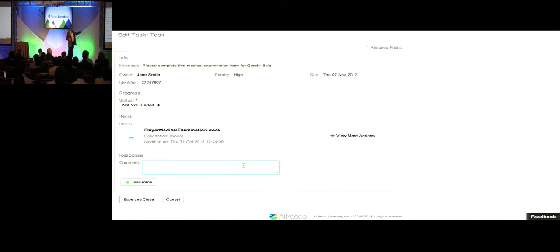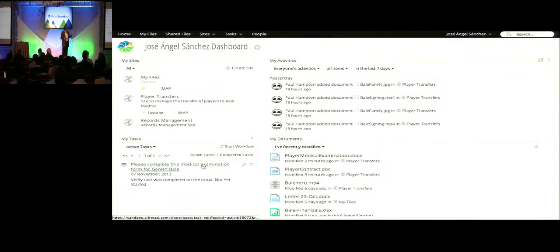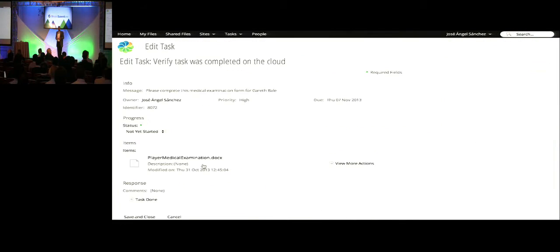So I'm just going to type in some comments to let people know that I've completed my task, and then hit the task done button. Remember, she's now working in the cloud. She has no connection to the Alfresco that Real Madrid are using on premise. But she can communicate the fact that she's completed her part of the process and have that document and everything flow back. Jose now is on premise, and gets notification that the task's been completed.